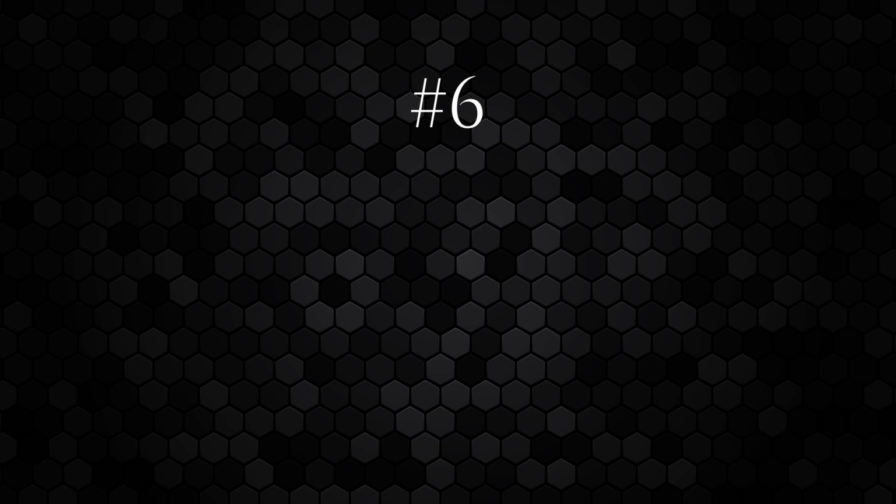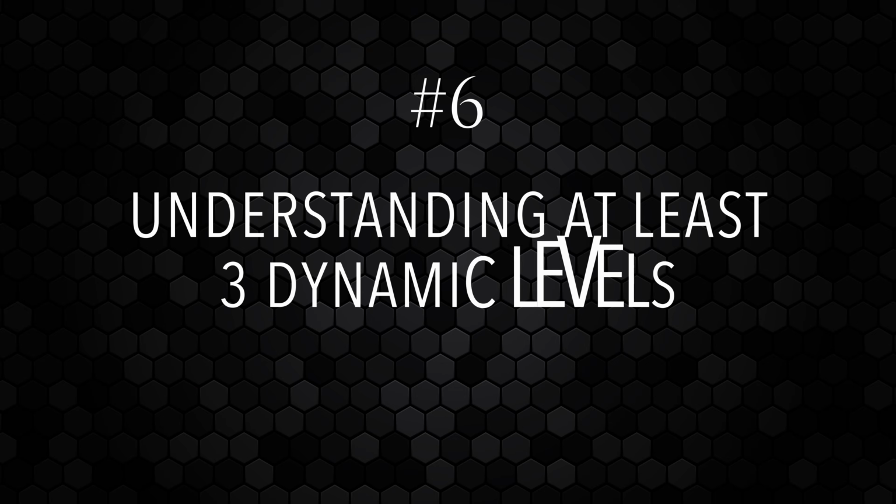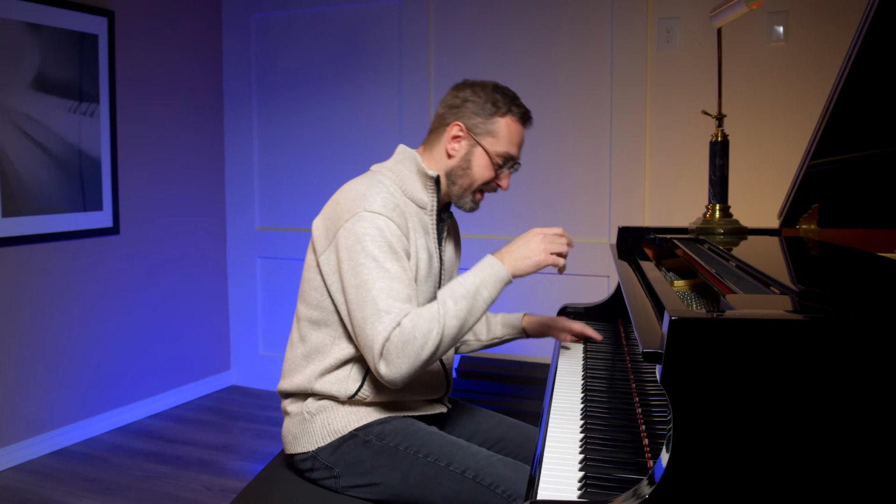Number 6, an understanding of at least 3 dynamic levels. So here I'm thinking a basic understanding of forte, piano, and mezzo forte or mezzo piano, one of the middle dynamics, okay? But not only can we hear them and distinguish them as different dynamic levels, but in your playing, you can easily navigate changing dynamics through these 3 steps. Can you perform a very linear crescendo from piano to forte without any hiccups or dynamic valleys, just using a scale again?